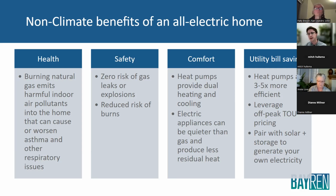And then finally, utility bill savings. So most electric appliances are much more efficient. And so even though electricity is a little bit more expensive than gas right now per unit, you're using so much less of it that in most cases, it'll end up saving you on your utility bill.